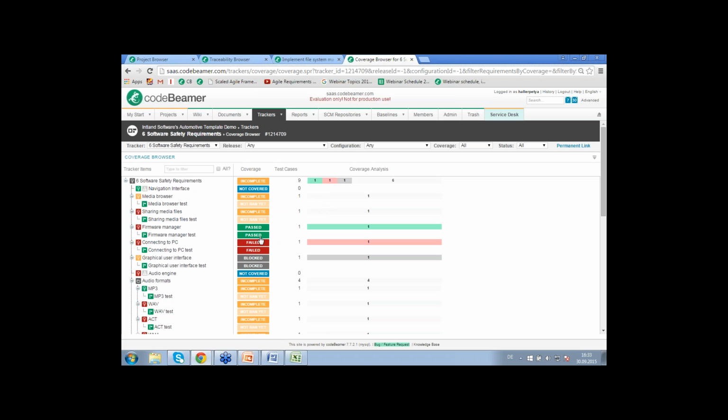As you can see here, we have some test cases which have been executed and passed the test, and also there are some which failed and also blocked, or even others which are incomplete or not run yet, or not even covered. And this view is also an interactive view, so you can filter for any releases in your development. As you can see, we have defined in this project one specific release mechanism for the hardware waterfall development, and also one for the software development.